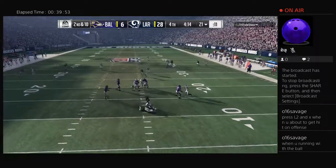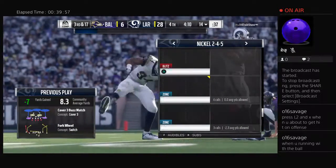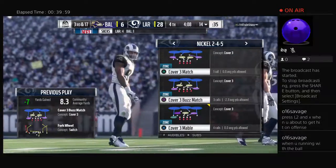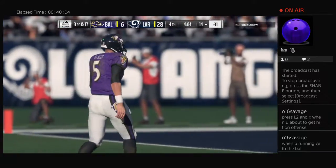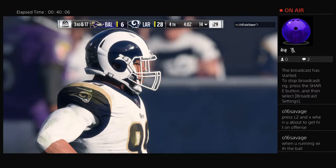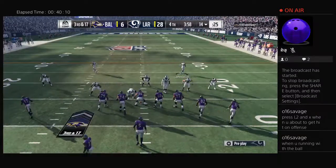Incomplete on 1st down. Now Flacco on 2nd. Under pressure, and Flacco's going to be dropped. Robert Quinn coming in from that outside linebacker spot to bury him for a loss of 7. Flacco and the Ravens now, after the sack, need something good here on 3rd and long.